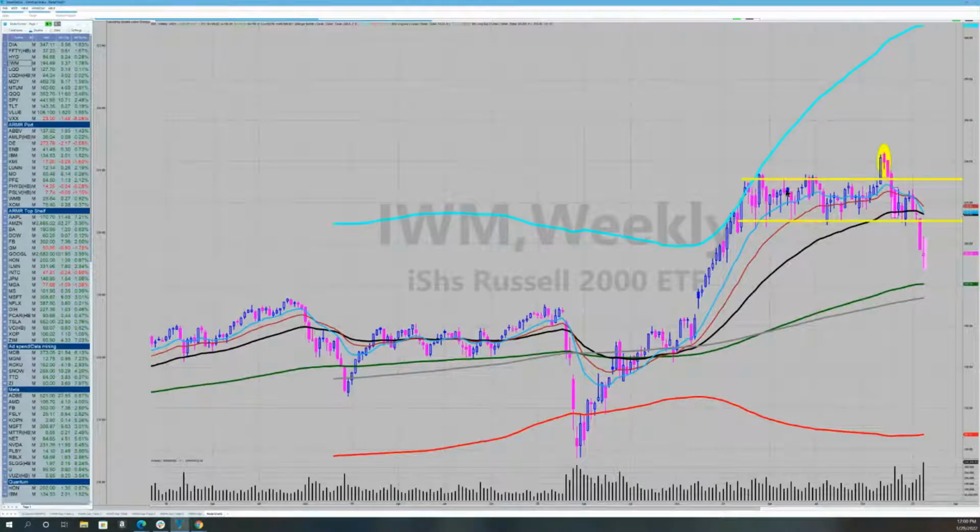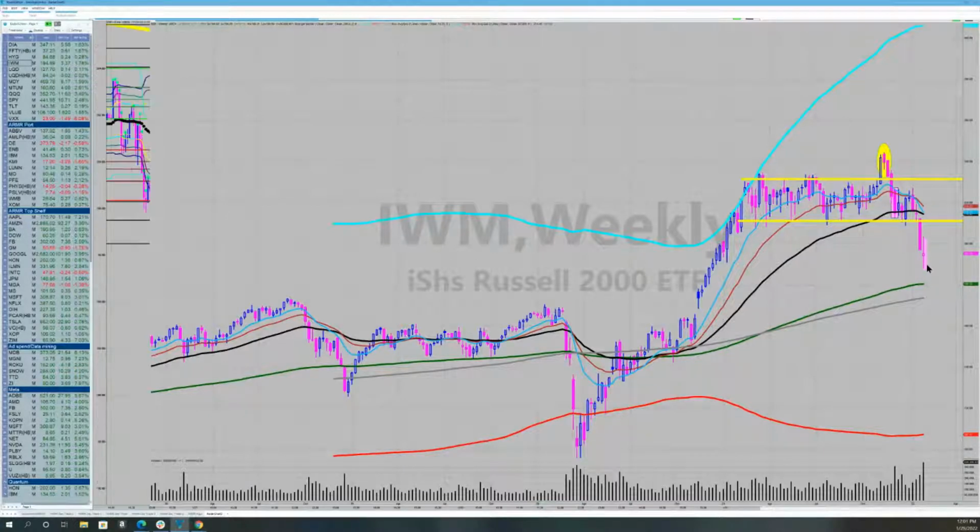Total classic top. These types of huge tops don't end in 2 weeks. I've never seen it. It'll take months to build a base to come out of, to start a whole new bull market. At the very least, it would take weeks. You would never say the second week of breaking down from a massive top is the end of the correction. You'd never see that.